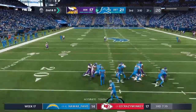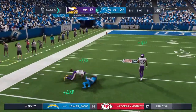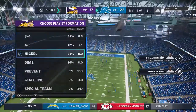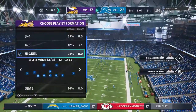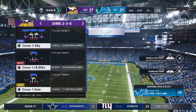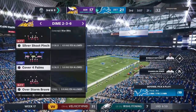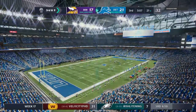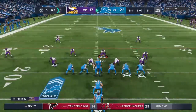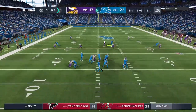Mariota to throw it. Going deep for Hopkins. And that's going to be incomplete. Good effort there trying to take a shot, but it's 3rd down. That pass was incomplete as they made an attempt to get a big one downfield. But that's okay because if you don't get the completion, at least you've told the defense you're trying to stretch them out a little bit, and they may have to change accordingly. After an incomplete pass on 2nd down, that'll leave him trying to convert on 3rd and 9.